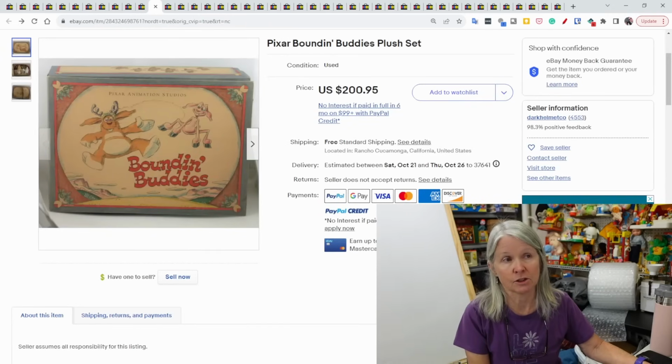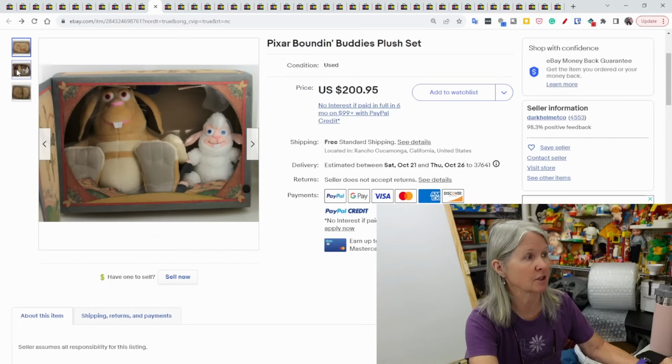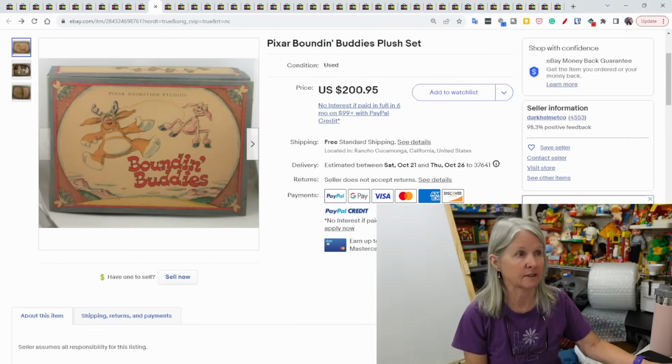I've never heard of this show, but again, I don't have littles in the house anymore. This is Pixar Boundin' Buddies plush set. Let me show you the picture of the plush. And it sold for $200.95.